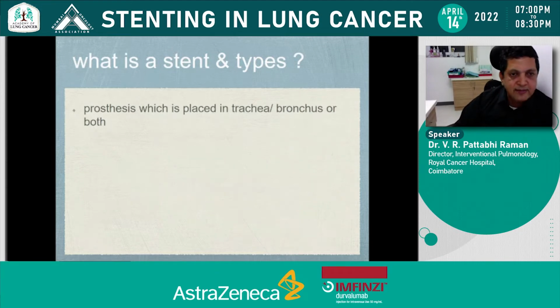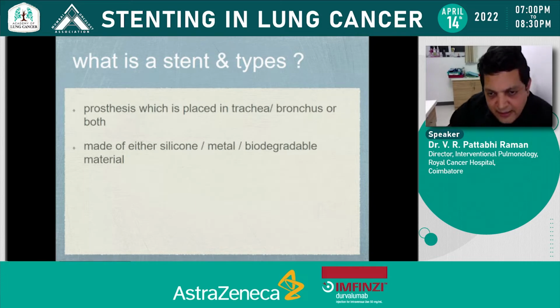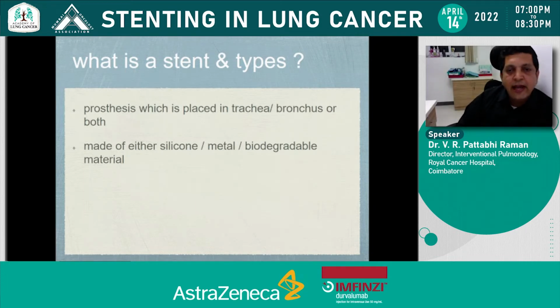It's made of either silicone or metal or biodegradable metal. These are the three things. Biodegradable in India is very, very recent and nascent. So let's concentrate on silicone and metal.